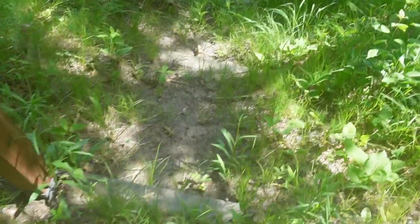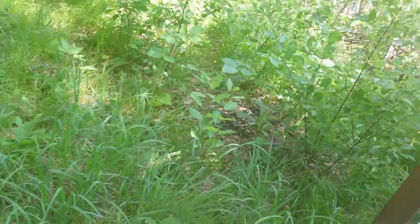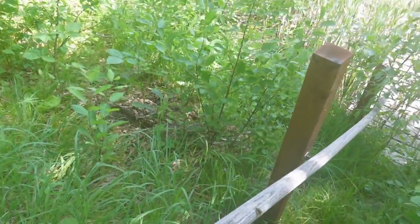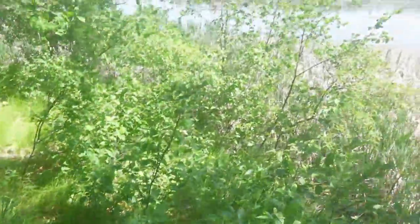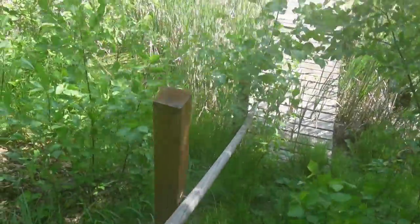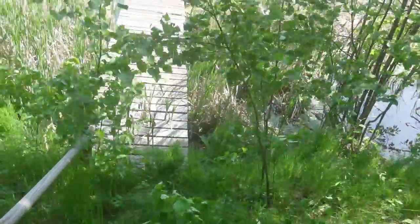I'm pretty sure I've showed you these stairs before. I have a whole bunch of little trees that are coming in here that I'm going to want to trim away, I think. I might want to open up a space in here, but you can see all the cattails, and there's a lot of stuff in the water there.